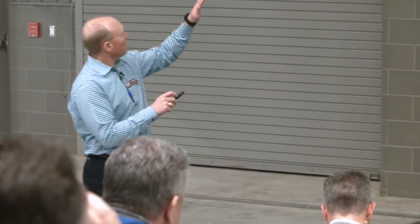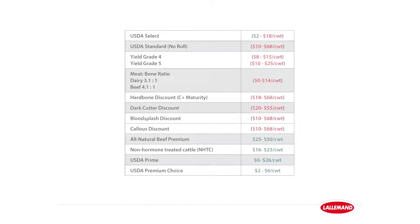So I'll back down to a premium choice. This is often marketed as premium choice or upper two-thirds choice. A few packers market these individually. For instance, I know a packer that markets these high choice cattle separately from their average choice cattle. They have a large supply of both, and they peel those out and separate them and market them two ways.